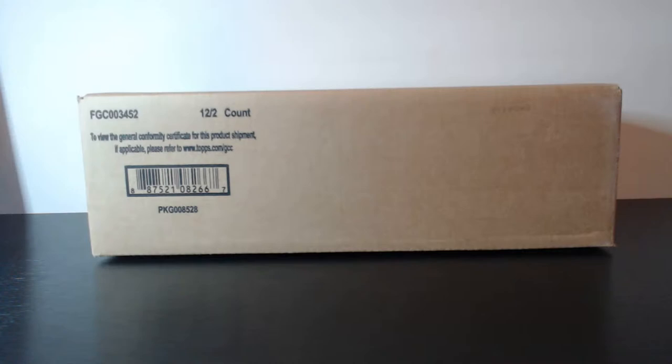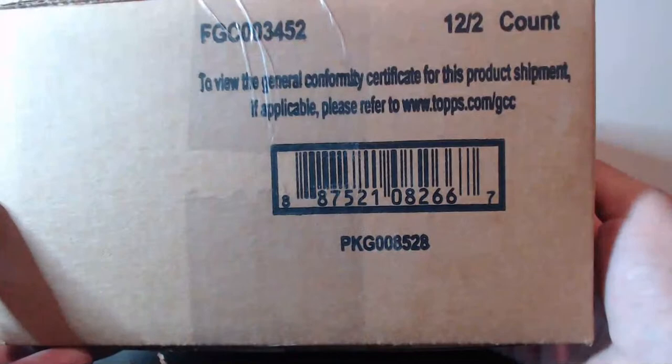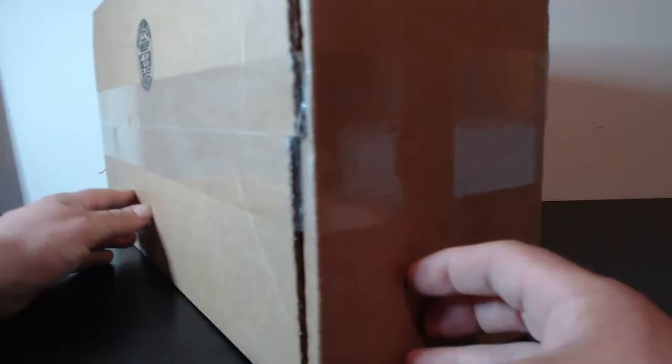Here's the case. Serial number ends in 8266. 8266. Side. Top. Fully sealed. There's the back.